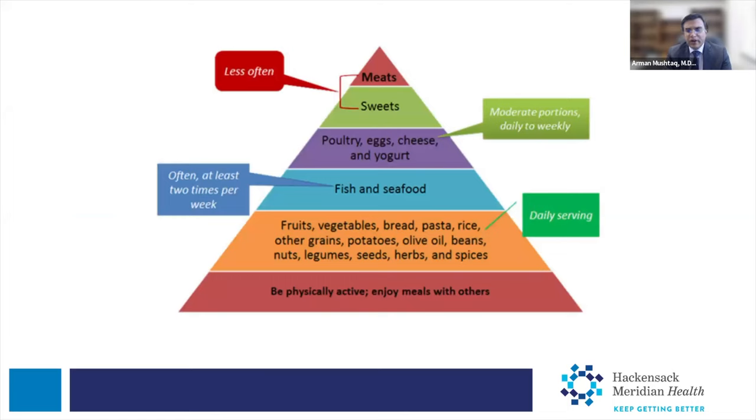So these are the things you need to remember regarding diabetes, almost the same things as hypertension. Be physically active and eat more vegetables, fruits, olive oil, beans, legumes, fish and seafood, eat more of it. Poultry, egg, cheese, and yogurt, again, more of it. And less often, meats and sweets. Sweets should be completely avoided, and meats should also be avoided. So more fish, seafood, and poultry is what you should be consuming with diabetes. Next.